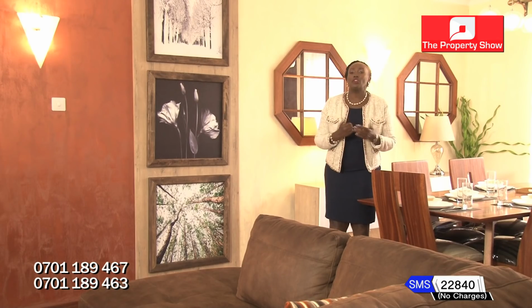Next week, we head off to the Mount Kenya region, a melting pot of culture with a vibrant real estate sector, inspiring a new investment cycle.